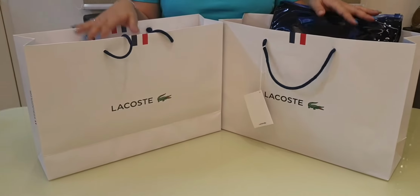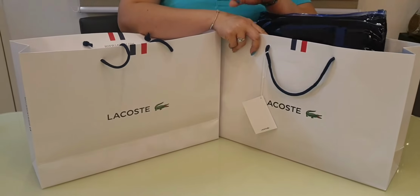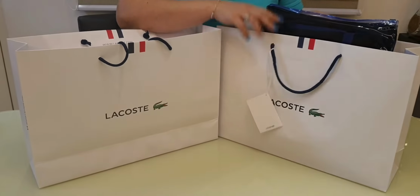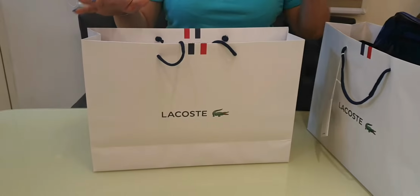Today we have more Lacoste items. This entire paper bag right here holds three Lacoste items, all for free. But before I go further into that, let me show you this new purchase.